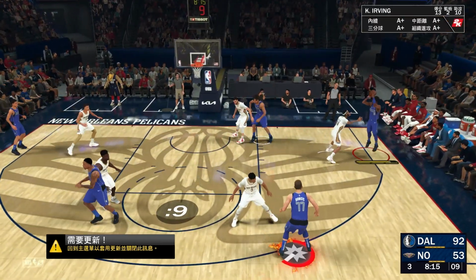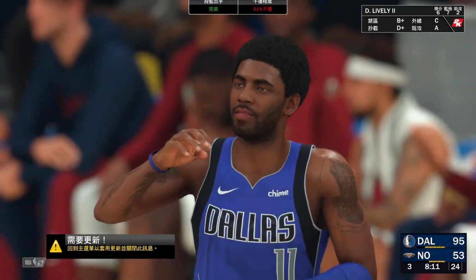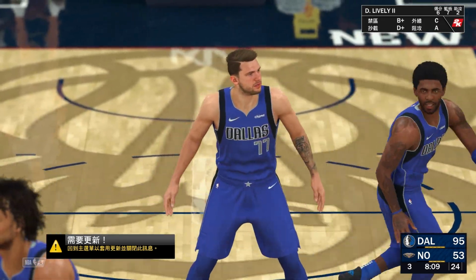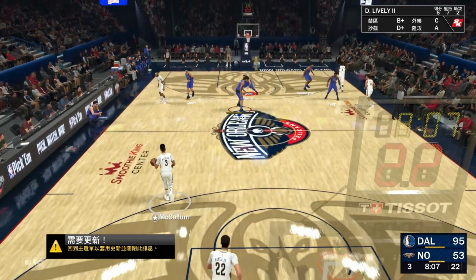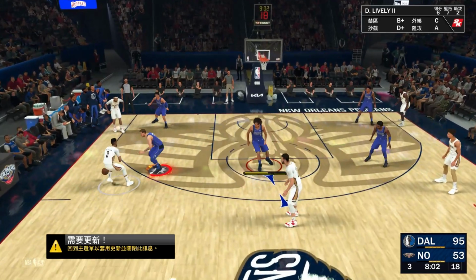Some nice passing here by Dallas. Irving for 3. Good. And the assist goes to Doncic. He's got 16. Completely on his game. Hasn't missed a shot all night. A big part of why this team is winning.